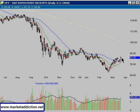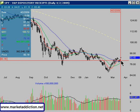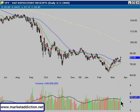Also, if you notice here on the daily chart, we put in this interesting looking doji candlestick on high volume, and a lot of people will tell you that that's a sign of a reversal in the markets. The buyers try to buy it up, the sellers come back in and push it down. The high volume says that there are more sellers in the market than buyers, so it can be a sign of a reversal.